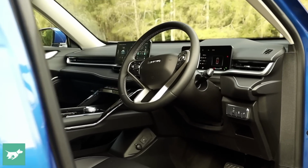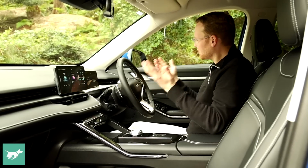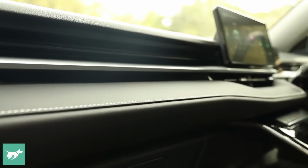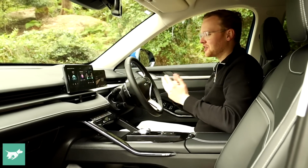The Lux also upgrades to this leather steering wheel with quite pleasant contrast stitching, and the material quality throughout the interior is pretty good actually. Lots of soft materials, more than you get on some of this car's rivals, up here on the doors as well. And the design of the interior, I think it's hard to complain about.